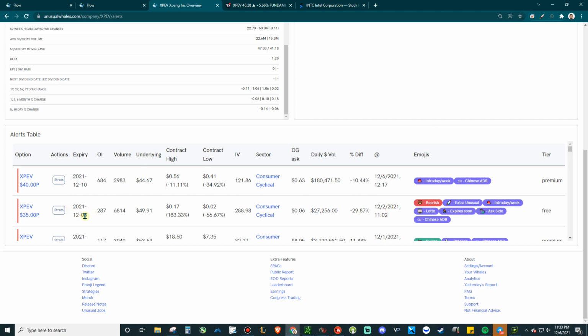That should be a red flag right there. Who is buying? Look where the underlying is, 49. Who is buying 14 points down on XPEV? A 30% crash, essentially. They think that XPEV is going into a bear market overnight.